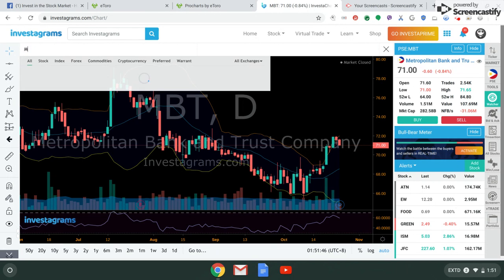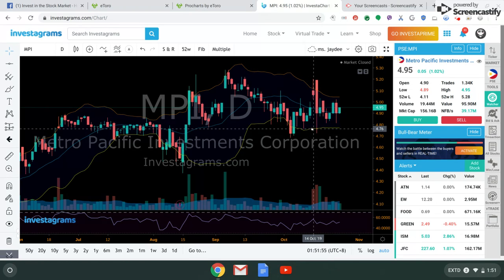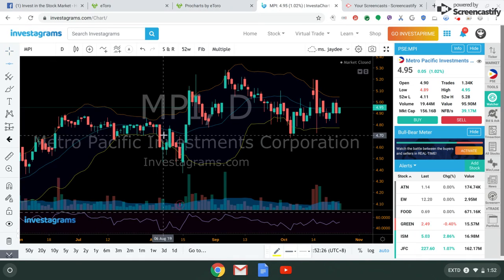Let's talk about MPI. MPI is currently trying to consolidate at the area where it is right now. The reason I say that is because notice the band here starting to trigger a sideways movement. So there's a big chance that it will just linger in the same area in the coming days. If you want to get in, MA20 would be the best entry price as well. That would be around 4.90 or 4.91 in this case.